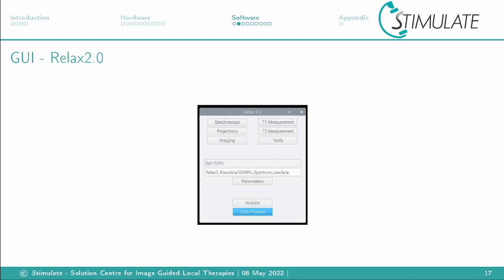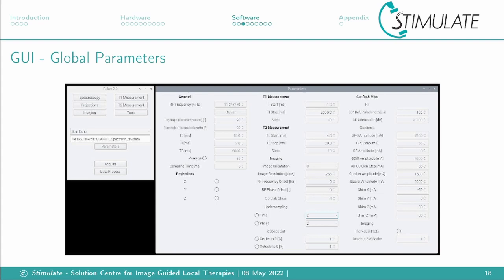Here you can select spectroscopy, projection, imaging, or if you want to measure T1 or T2 times. You can open the parameter window to set all your MR parameters like TE, TI, TR times, pulse lengths and amplitude, but also shim and gradient amplitudes. These parameters are saved globally and are used in every sequence. You can close the window or even the software, because these parameters are saved in a file and will be loaded the next time you open the window.